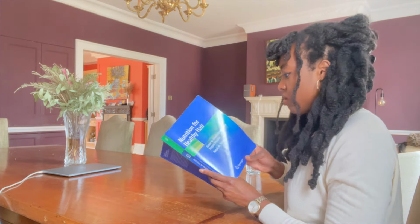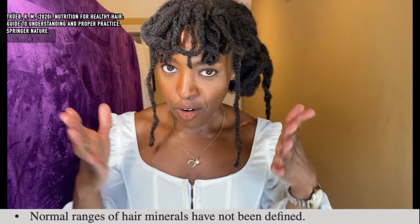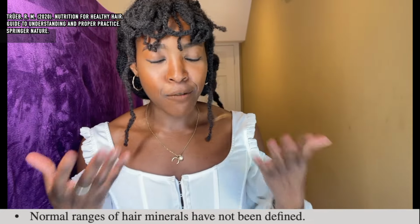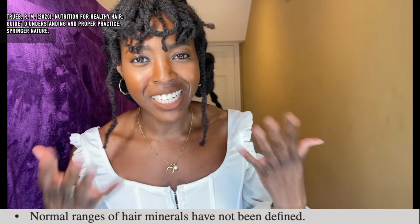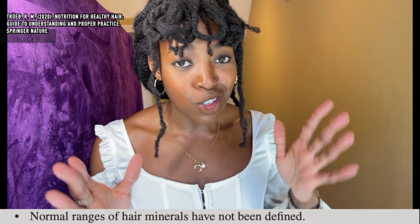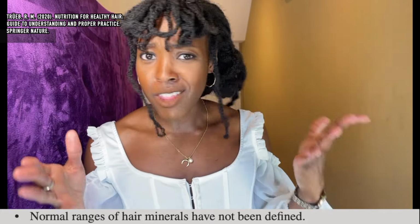Needless to say, I was skeptical about this technique, and for good reason. When I read up on it more and discussed it with my mentor, it turns out that this method has low credibility for a few reasons. Number one, there are no baseline standards for the minerals that are in your hair. It's not like they say, for example, your hair should have no more than 10 micrograms of selenium in it. Those standards do not exist, and if you find them, they're arbitrary.